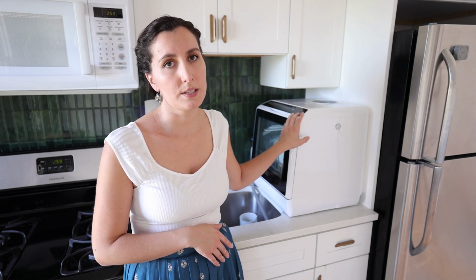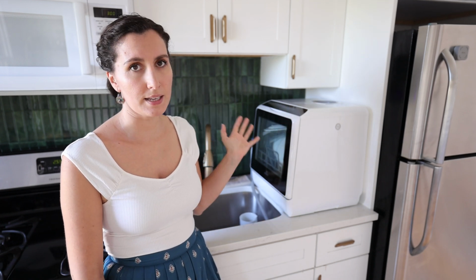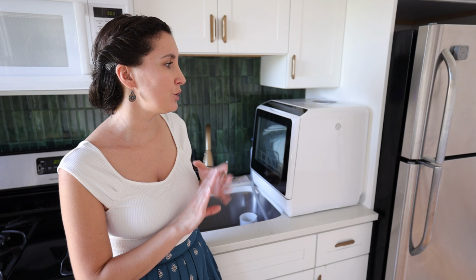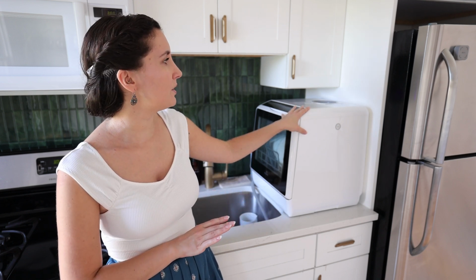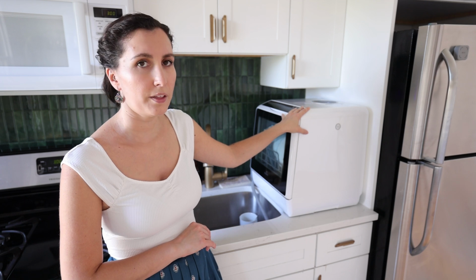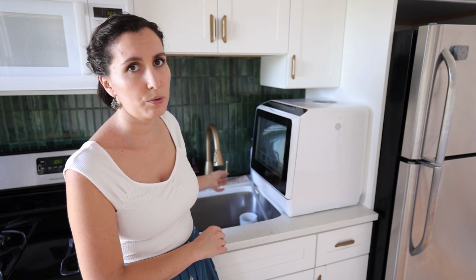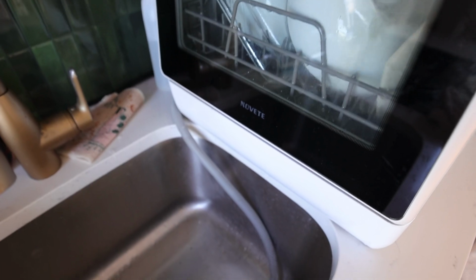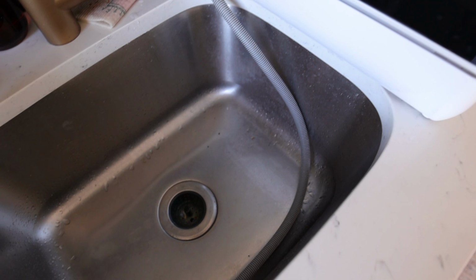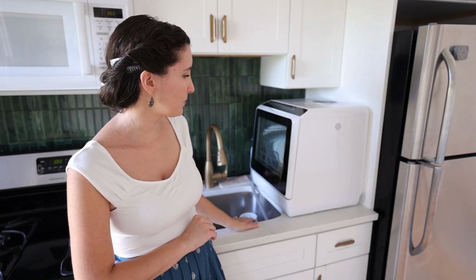I think it was a great solution. I use it once a day. I decided to put it right here because it is right next to the sink. It is completely portable. There is no plumbing, no nothing. The way it works is that you have to refill the top of the dishwasher with water before each use. I just pull the faucet out and I'm able to fill the water tank because it's right next to it. The gray water comes out from this hose directly into the sink. Again, no plumbing, it just works really well.